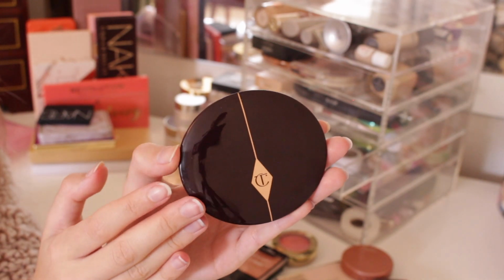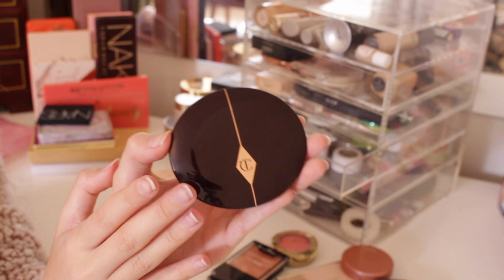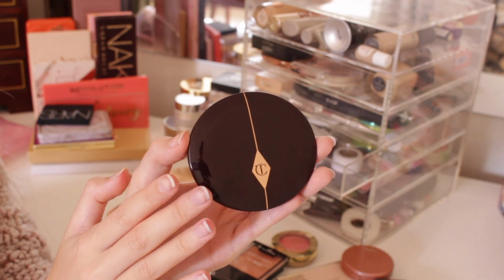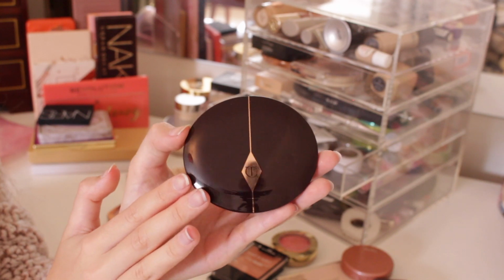I then have my Charlotte Tilbury blush in Pillow Talk, and this is honestly one of my favourite blushes of all time. I'm going to say that about all of these, aren't I? But I was absolutely loving this in the winter especially. I just think it gives you a beautiful sort of rosy flush across the face.